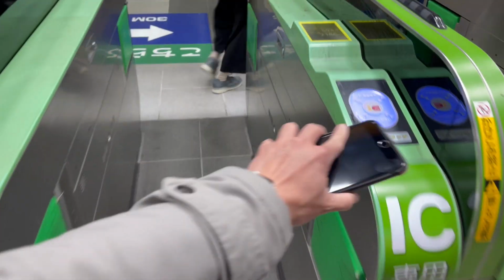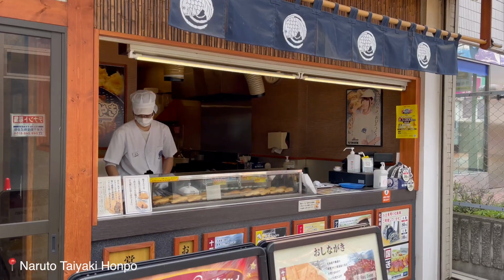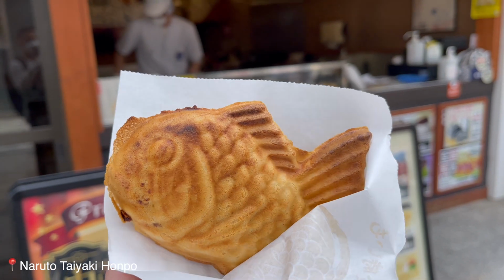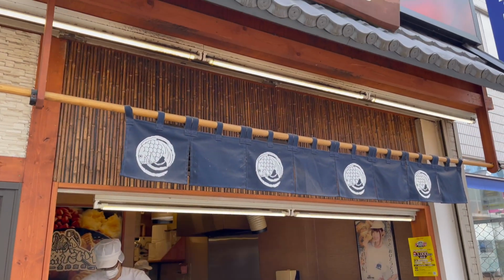I didn't have breakfast, so I was thinking of getting one first. After a few minutes of walking, I smelled a freshly cooked taiyaki. It didn't take long for me to decide and get myself imo taiyaki, or a sweet potato fish pancake.